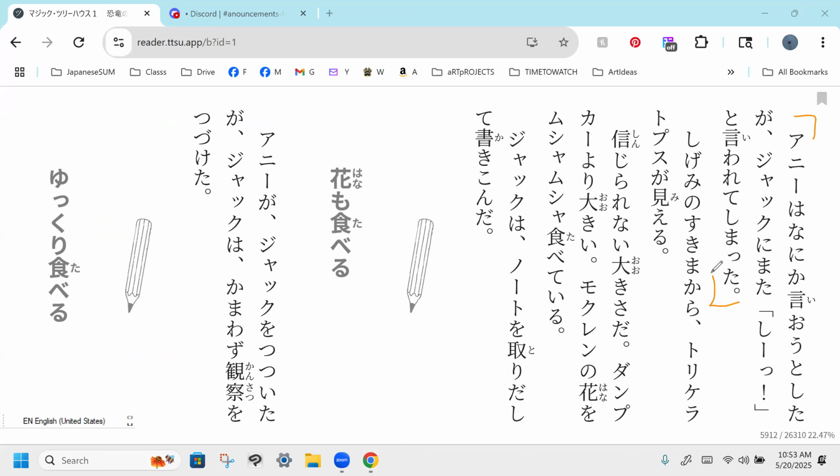兄は何か言おうとしたが、ジャックにまた、シーと言われてしまった。Annie was trying to say something, but Jack says, shush. Exactly. And why is there a shimatta here? Because it's negative, he doesn't want her to speak. It's here because Annie's sad about it. Annie was going to say something, but Jack went over and shushed her. The subject of the sentence is Annie, right? Annie wa Jack ni. So Jack is the one who said this to her. So from Annie's point of view, this is a sad thing that happened. She was going to say something, but Jack shushed her.